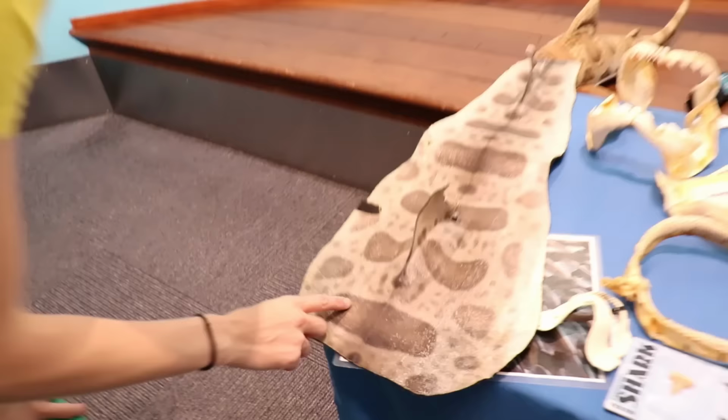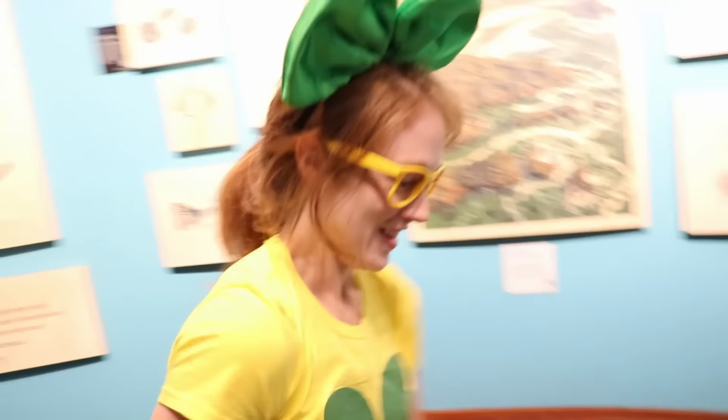Check out this leopard shark skin too. Wowee, that's beautiful. And here's a leopard shark stuffed animal. Ooh, maybe he wants to go swimming with his friends in there. Just kidding. Wow, well thank you so much.